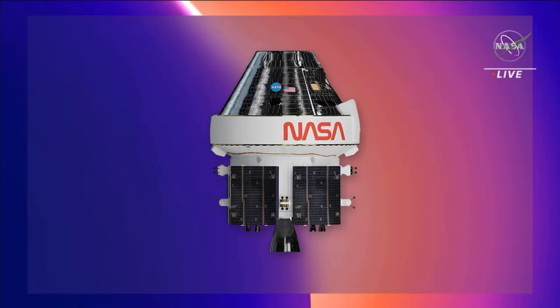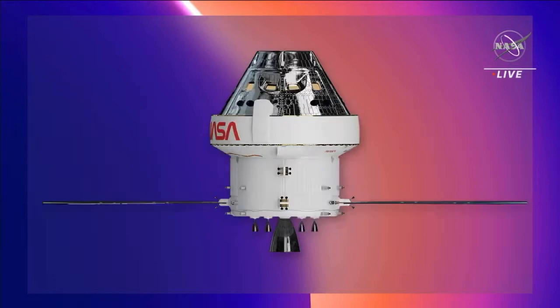Rather, right around 30 seconds, but burns can occur with this engine that go up to 16 minutes in length. This OMS engine is the main engine on the European Service Module and is used to provide primary propulsion for Orion's major in-space maneuvers. The engine will provide about 6,000 pounds of thrust and is equipped to steer the spacecraft and can be used in some abort cases as well to safely return Orion to Earth.